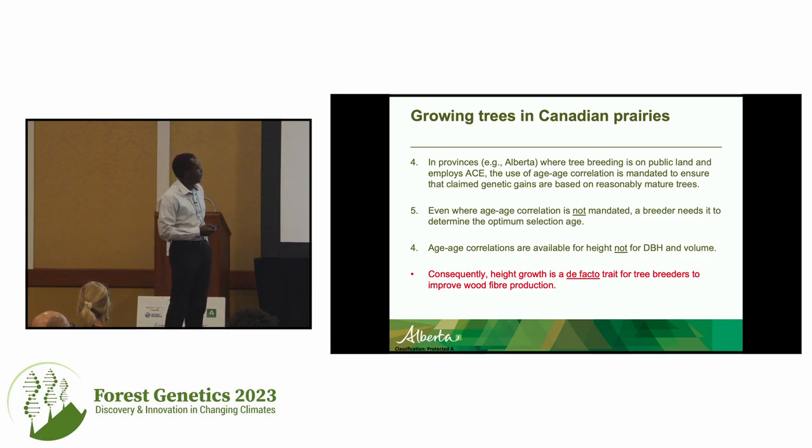So, even if you didn't have a mandated requirement to use age correction, as a breeder, you still have a need for using this age correction, at least to find your optimal selection age. Now, that age correction is not always available, okay? It is always available only for height, because you can serially measure height, but you can't serially measure diameter and volume, okay?